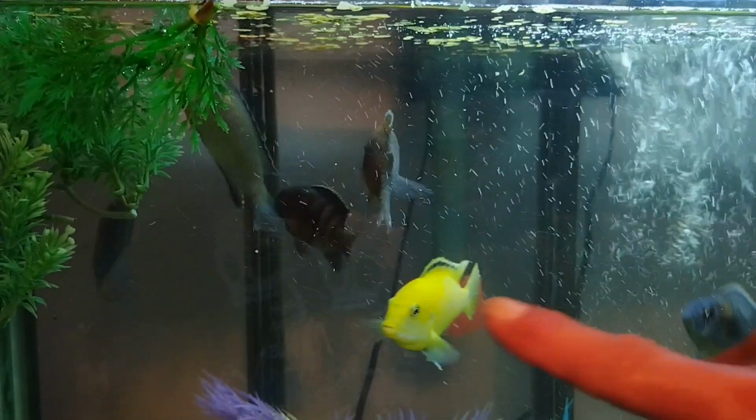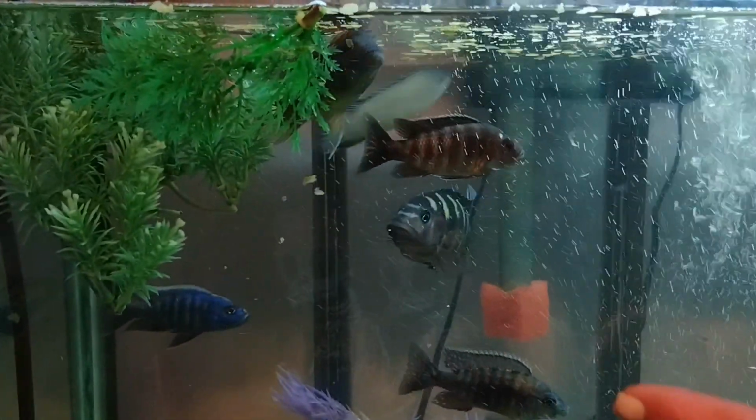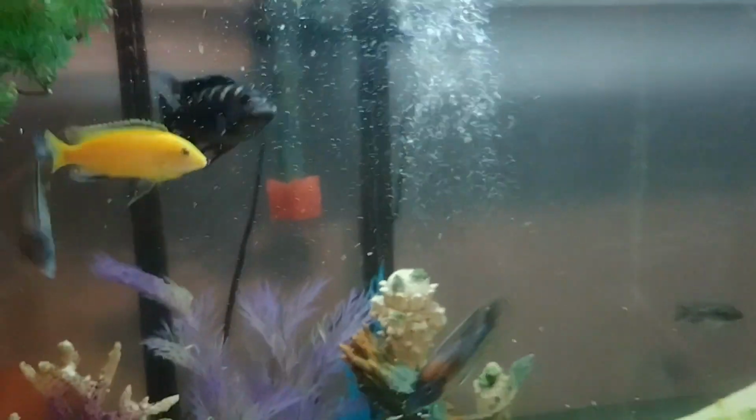And the blue African cichlid right here, the peacock that me and Romeo bought at PetSmart, if you look back 3 videos ago, he was nowhere near this blue or pretty. He was not this, the one in the back. He is so pretty. He has completely turned into a peacock. I did not know what he was. We paid, I think it was like $8 for him, because I didn't even know what kind he was. But he has completely turned into one of the most prettiest peacocks that I have.